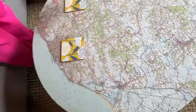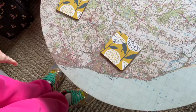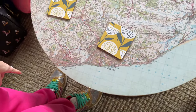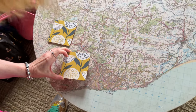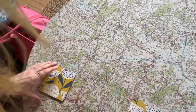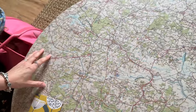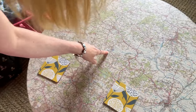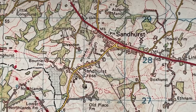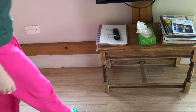So, we're here though, in Eastbourne. We live here, off the map. Then we'll have to figure out where we are here, won't we? There's Hastings. Robert's Bridge, Battle. Anyway, we can show you that later. I'll find it. Oh, there's Bodiam. Yes, so we're around here somewhere.